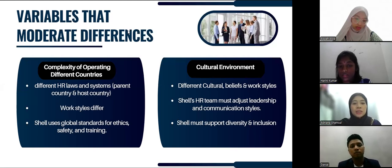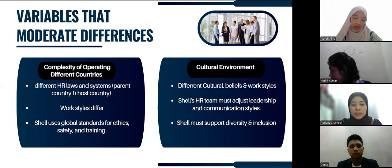The first one is the complexity of operating different countries. Shell operates in many countries and each has different labor laws. In the Netherlands, which is the parent country, laws are very strict, while in Malaysia, Shell must follow local acts like the Employment Act 1955. So Shell can't use the same HR policies everywhere. They must adjust to each country's rule. This makes HR more complex.